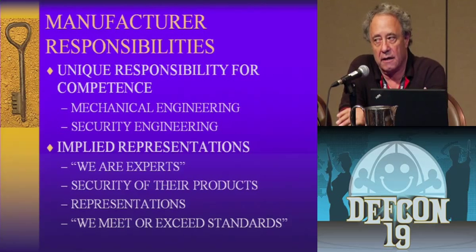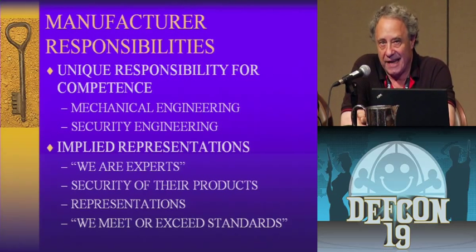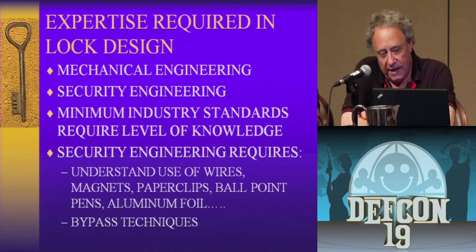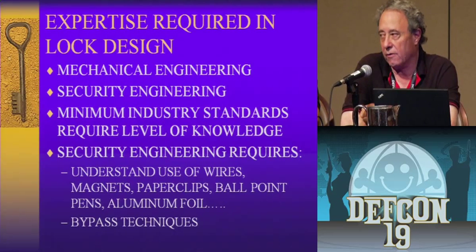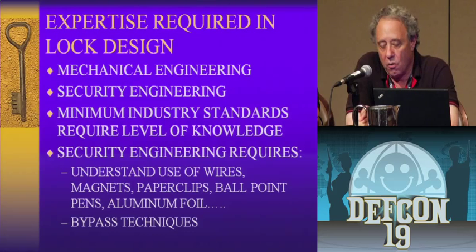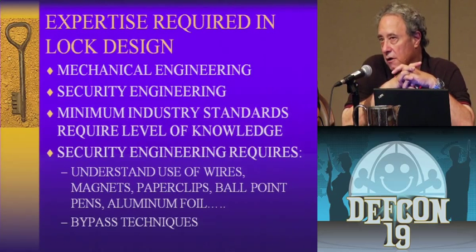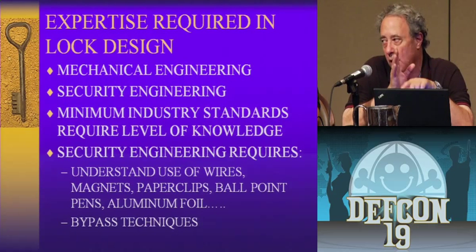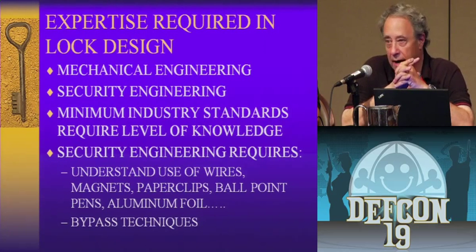And the problem is that all of the lock companies always claim we meet or exceed the standards. The problem, as we noted, the standards may not protect you against some fairly non-sophisticated methods of bypass. So expertise is required: mechanical engineering, security engineering, understanding minimal engineering standards when you design a lock. And security engineering requirements means, one, that you test the products against current methods of bypass and that you understand and know what those current methods of bypass are. We employ a variety of techniques in our work to test locks for our clients. And it's everything from shock, vibration, wires, air, magnets, a hair dryer, which we open one lock with, believe it or not.